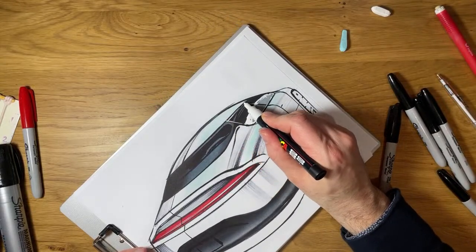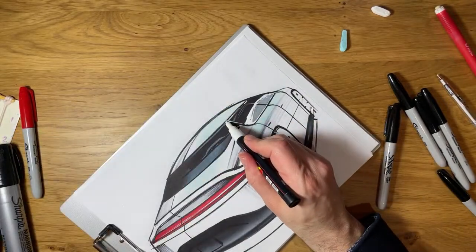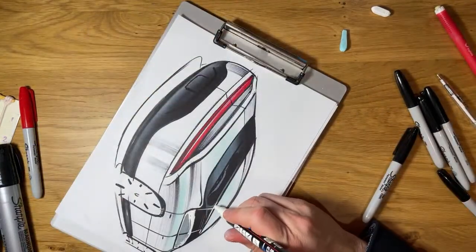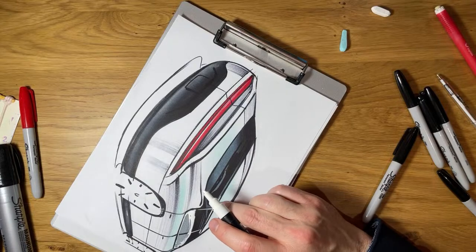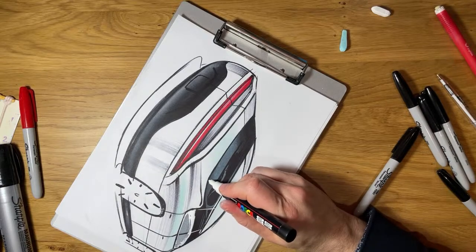Gonna hit a little bit at the top of this glass here. Notice how I'm leaving a little black, and then this white. It's like showing the thickness of the glass there. Like, you know, there'd be the sheet metal, and then the trim, and then the glass. There'd be a little highlight along there.